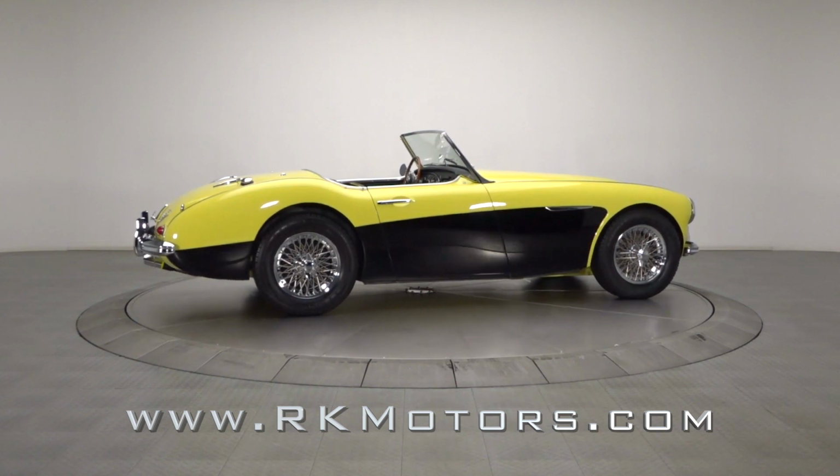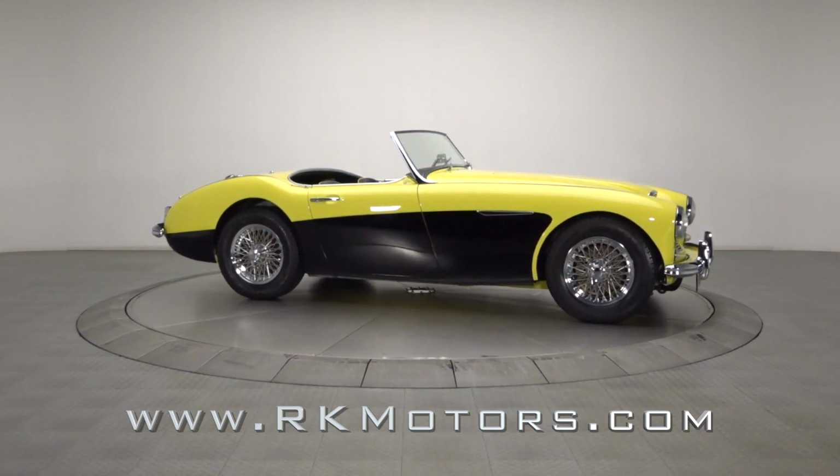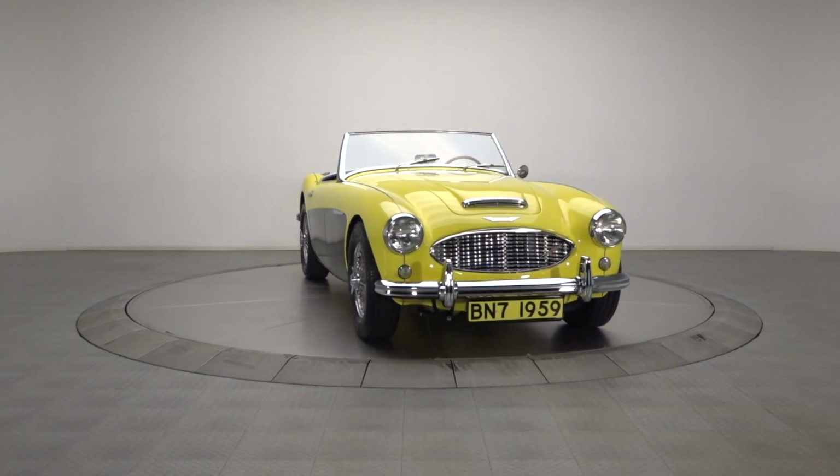One of only 1,691 BN7 roadsters produced, the car is innately exclusive. And if you're looking for a first-class Austin that's also a blast to drive, it's the big Healy of your dreams.